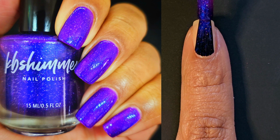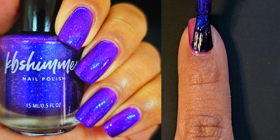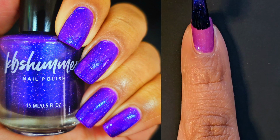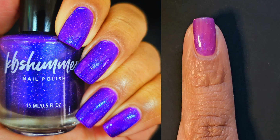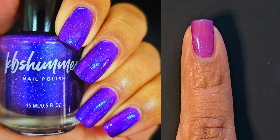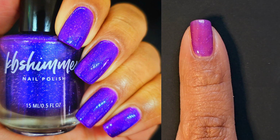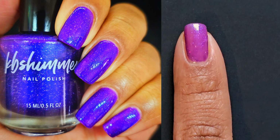Two coats should offer full coverage for most. All my long nail friends out there, I know y'all are gonna need more. Let's start with two. Two's a good starting point because one, all I was seeing was the grapey purple, which is fine. I don't have a problem with it.